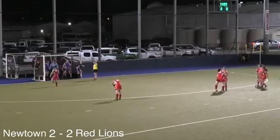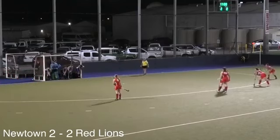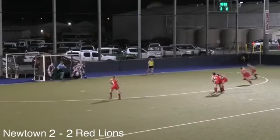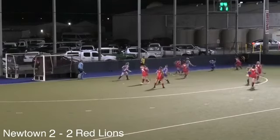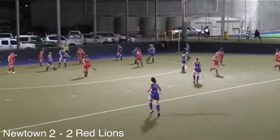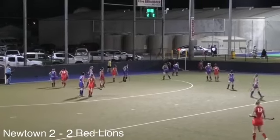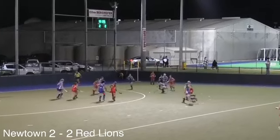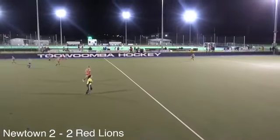Doesn't look like they're going to change overly too much here. So Rachel on the injection. Abby's done a good job to get in front of the pass there. We were looking for a deflection. And Simone's managed to get it out of danger. Amy's not wanting to play with it down in their defence anymore. She's just getting rid of it to the other side.